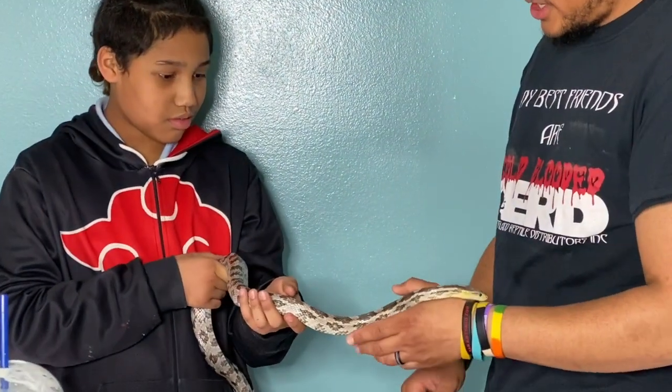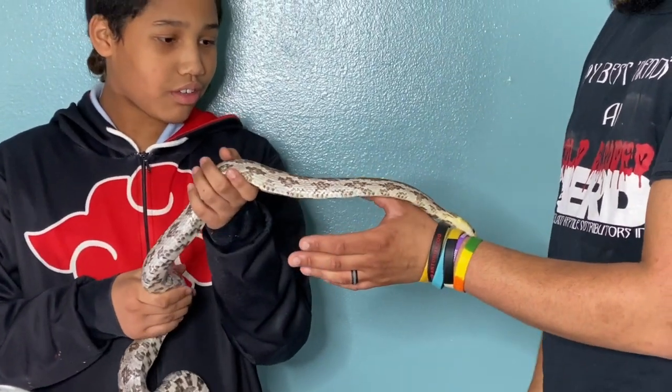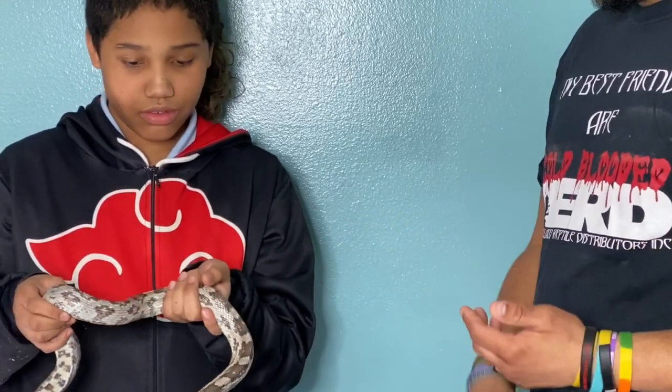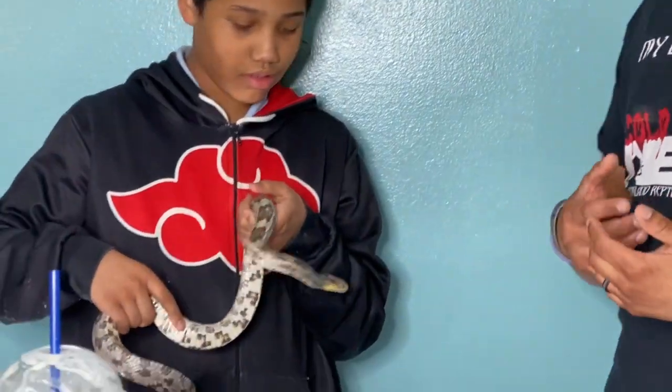So why exactly do you want to get a corn snake specifically? Because, one, I like the way they look, and two, because they're easy to handle. Okay. So you've already done some research, so clearly you've already decided, like you said earlier, that you really like the ball pythons too, but you think a corn snake is a better choice. Because you talked about corn snakes, I think earlier before we started you said a rat snake or something like that.